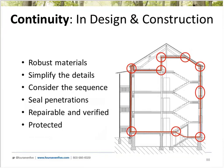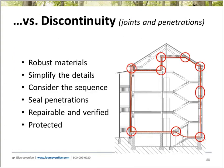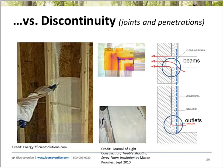And so what we want to do is look, in particular, at all the junctures really carefully in a building where things come together, and the penetrations where things are going through the control layers. We want to look at the robustness of the materials, simplify things, and sequencing. We want to verify things, repair them, and protect them. So we'll quickly run through this here. And this is in contrast. We like to point to continuity in contrast with discontinuity.